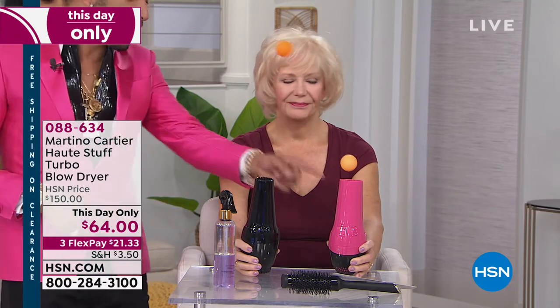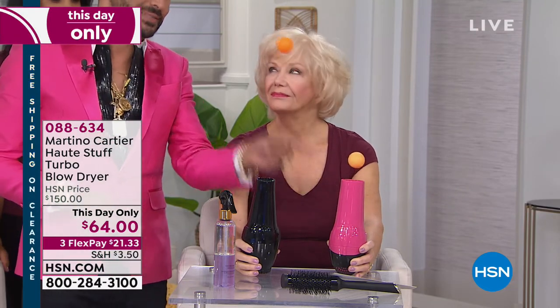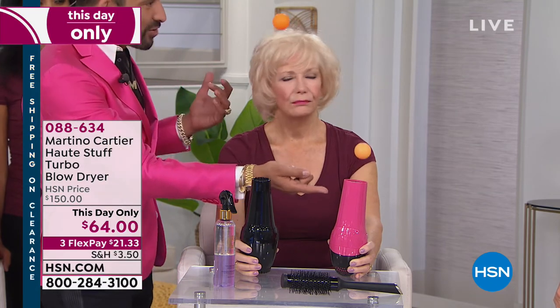This pink dryer right here is the competitor. It's 1,875 watts. It also says it has a generator to push the water out of your hair. Mine's 1,875, also has a generator. My power is way up here, their power's way down here. So ask yourself, do you want to blow dry your hair with that hotel blow dryer that takes you forever, or do you want a professional dryer at less than the price of this dinky thing?